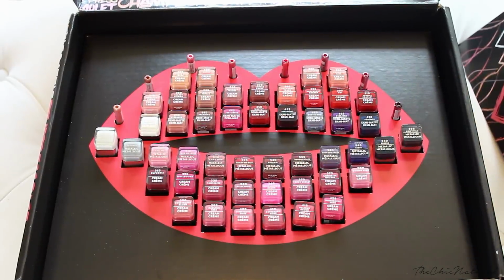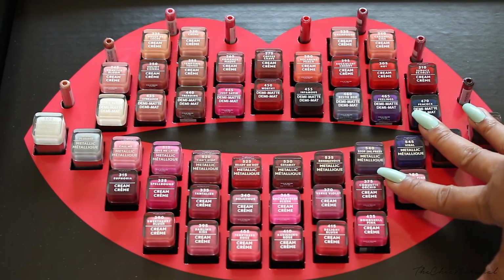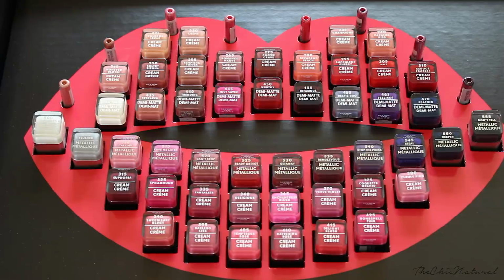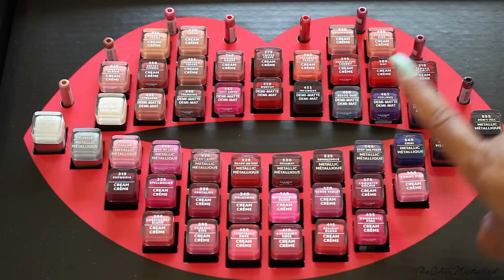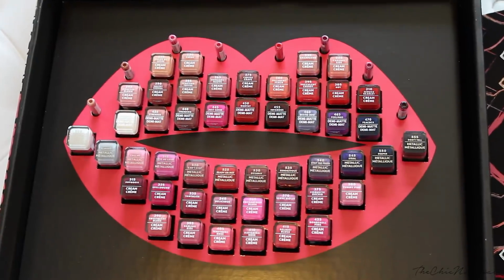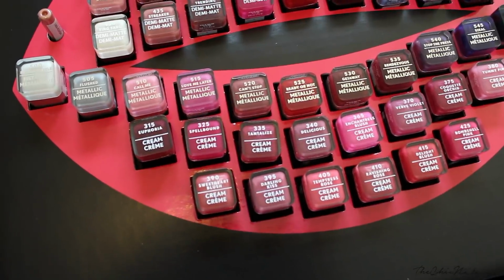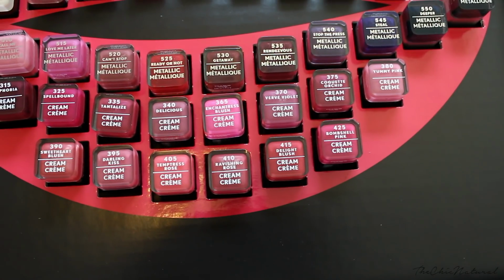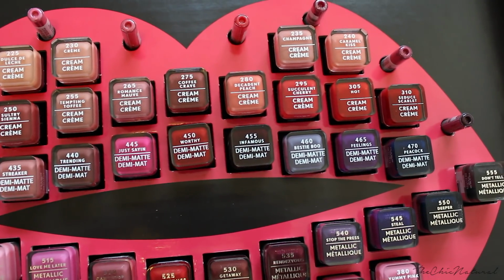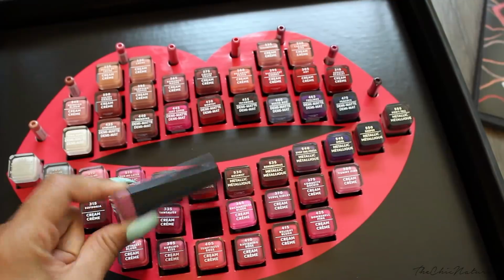Ooh, okay. So it looks like we got a whole collection of lipsticks. Says this is in honor of National Lipstick Day. Okay. And this is the new Exhibitionist lipstick collection. How cute is this though with the lips? That's really, really cute. So this collection has some metallic shades, it has some cream shades, and it also has some demi-matte colors as well.